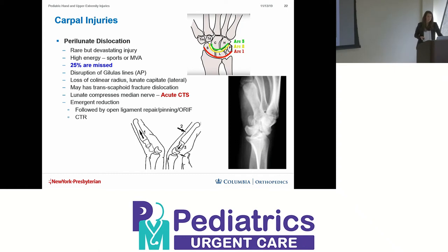So what these actually need is an emergent reduction, and then they can be fixed within the next few days, depending on the injury. If it's a transscaphoid, then they usually just need to get the scaphoid fixed and the ligaments are intact. If all the bones are intact, then all the ligaments are usually toast, and we need to pin all of that. Can you point out the capitate?